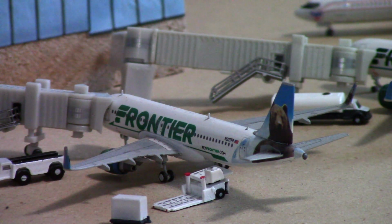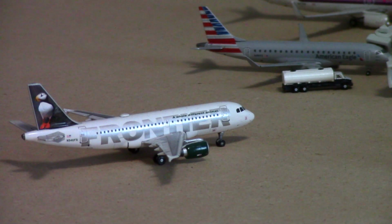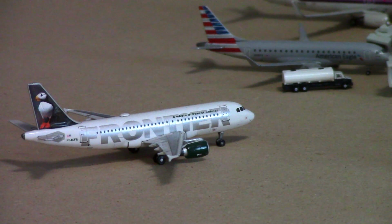Just pulling into the gate, we have the now retired Frontier Airbus A319. I believe this is in the Puffin livery. Penguin the Puffin? No, that's not a penguin. Pecan? I don't know what it is. But this is pulling into the gate from a flight in from Phoenix Sky Harbor, and it'll be departing out to Orlando in 30 minutes.